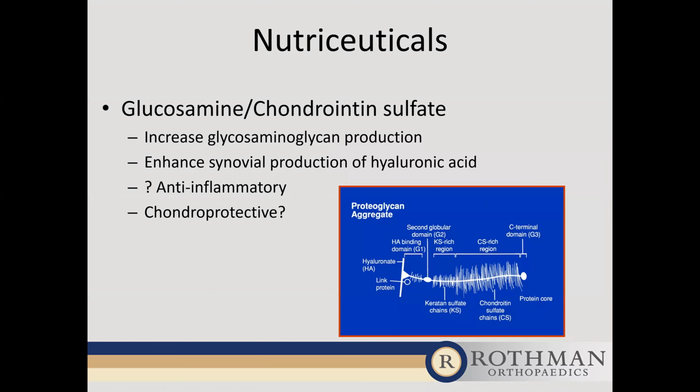So probably the most common nutraceutical that's really undergone some study is glucosamine and chondroitin sulfate, and that's been shown to increase glycosaminoglycan production within the joint and some production of hyaluronic acid, which is within synovial fluid. Now, there's questions on whether or not it really produces an anti-inflammatory effect the way that other non-steroidal anti-inflammatories do. And certainly the question is important, is it truly chondroprotective, meaning is it going to protect your cartilage or prevent further degeneration?